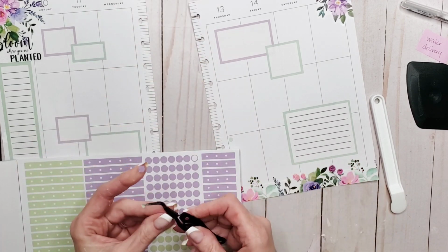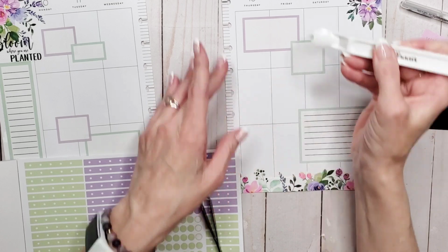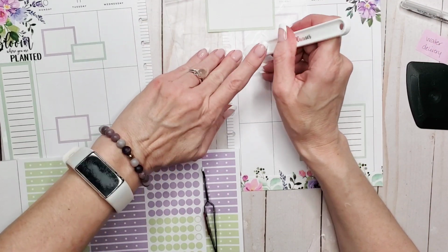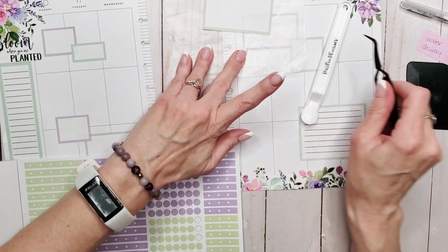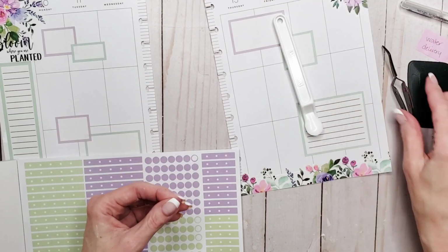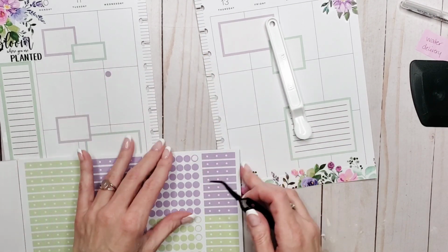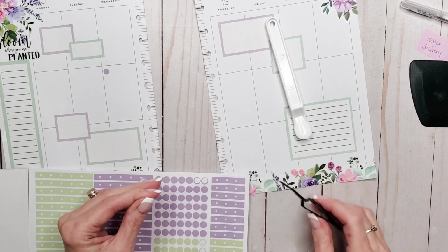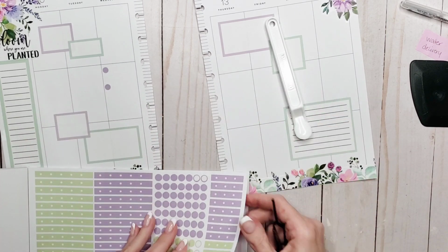Hold on here. I think we're just going to put those onto the thing for a second. Stay down. This is the sticker lifter, by the way. It's amazing. Came from an Etsy shop. I will link it below, but it works really, really well. So I think we're just going to sneak in with purple, because we could definitely use more purple on both of these pages. There's a lot of green. So we're going to come in like that.